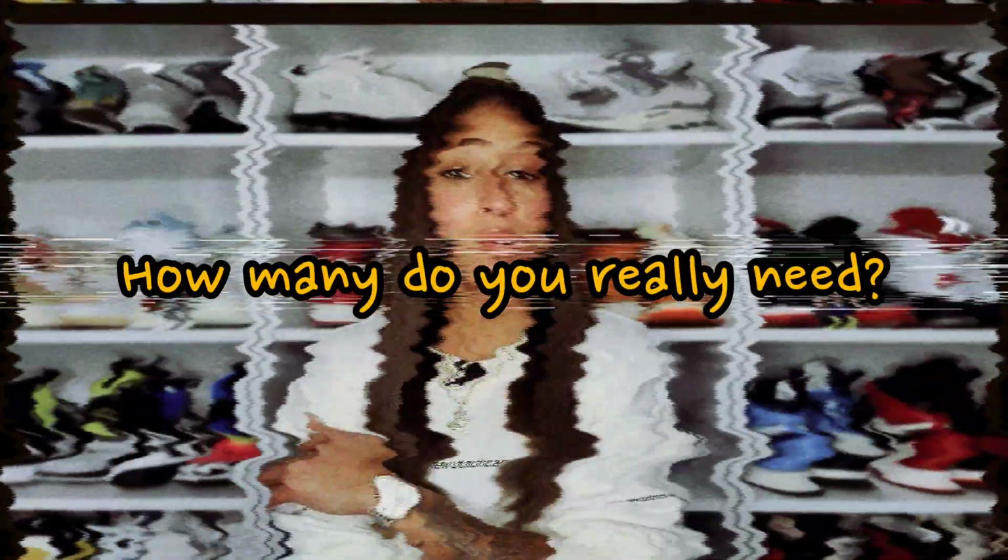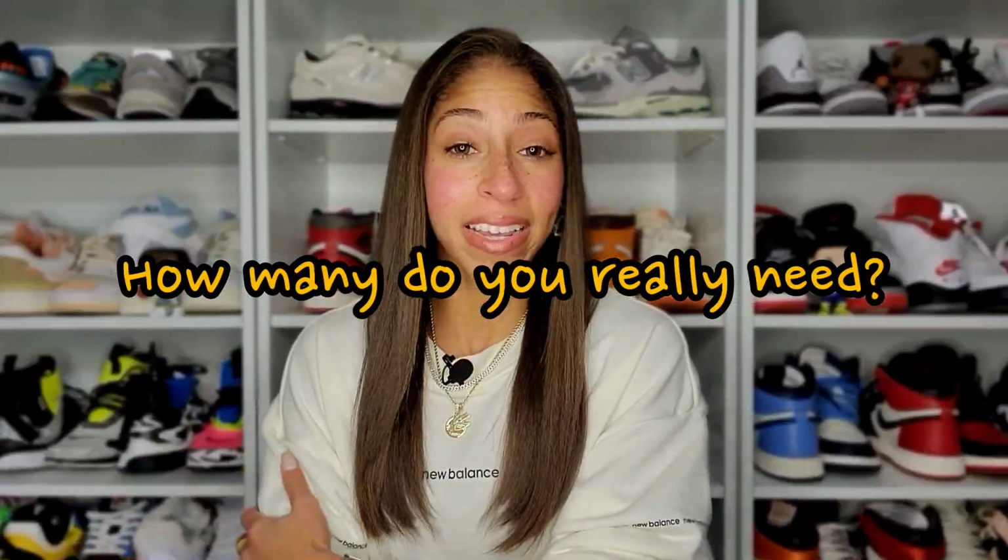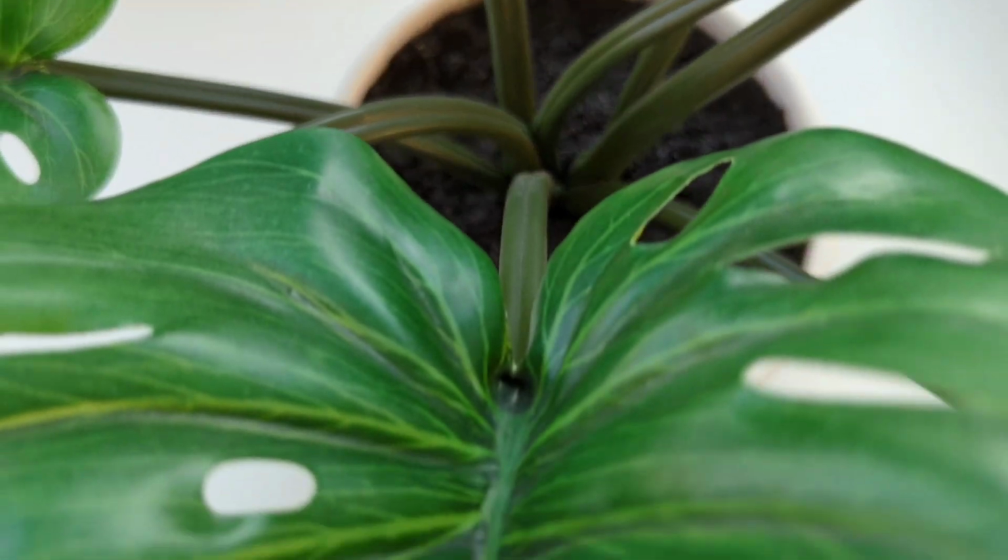Okay, there is one downside to this beautiful, beautiful Refined Future sneaker. How many colorways do you really need? You can say all if you really love a model, and guess what? I'm okay if you choose to go for all of them. I just know I can't fall into that trap. I have this habit. I do that.